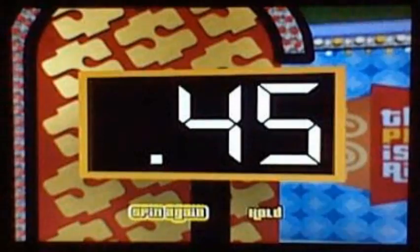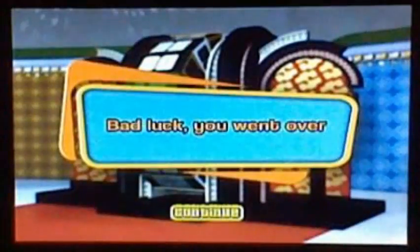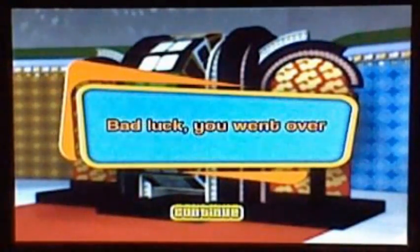Contestant number two, step right up here and give that wheel a spin. Now it's Blue's turn to spin the wheel. My turn. Spin again. All right, you gotta be 55 or less. 55 or less. Too many. Oh no. You went over $1. Sorry, Blue. Better luck next time.